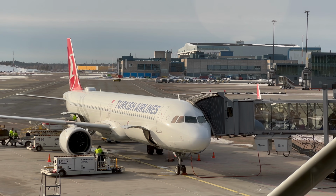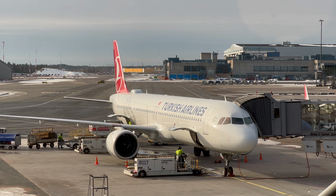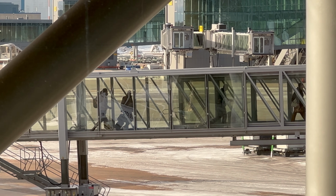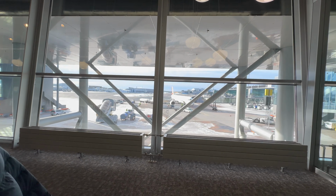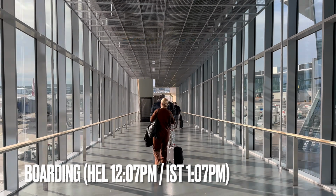There are just enough chairs for business class and also Star Alliance Gold members. So we waited for about 20 minutes. People are still getting off the plane before we were able to board. In all honesty, 20 minutes is not bad, because cleaning takes time. And now we're finally boarding the plane.